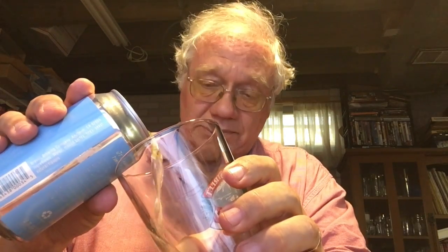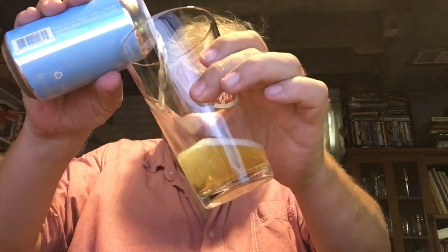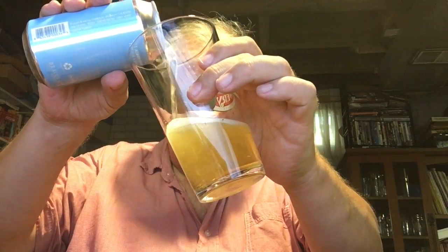So there's the can, and because they're non-alcoholic beverages, if they're not available at your local store, they are available through Amazon or other shipping services, even the U.S. mail. So let's just get this going. Looks like basically a straw-colored beer color. Makes a fizzy noise, and there's a fizzy head that's probably going to shrink away as soon as I stop pouring.